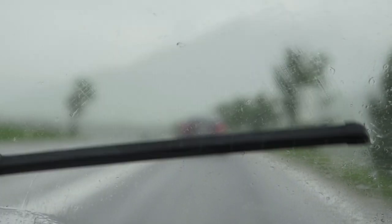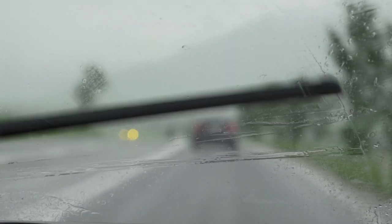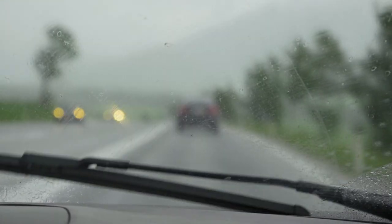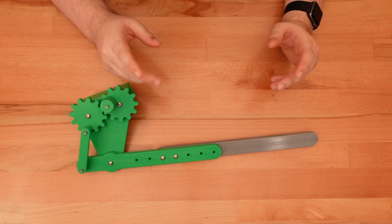This design was inspired by car windshield wipers. They swing around wildly, make a ton of noise, and aren't all that great at doing their job. Perfect for an absurd 3D print. I've got to admit that the mechanics involved are a little crazy and pretty fascinating.